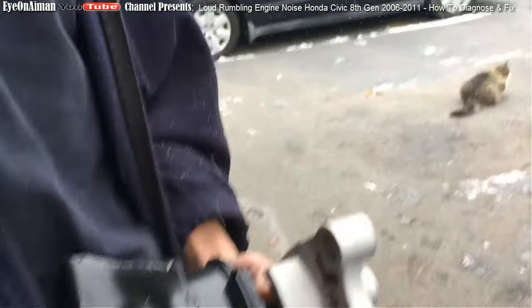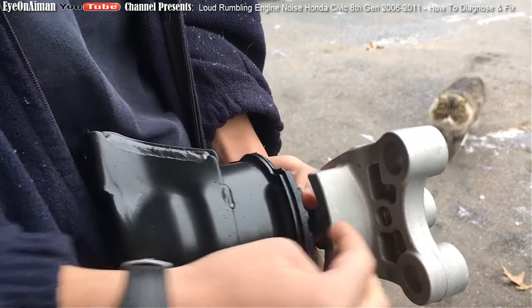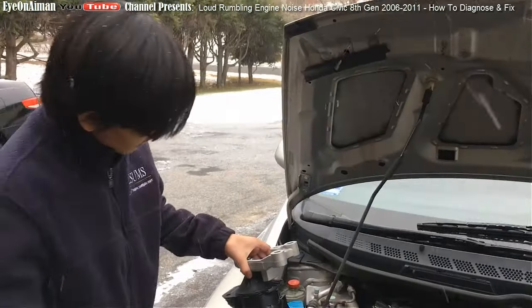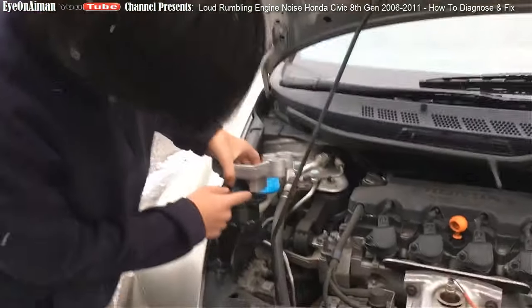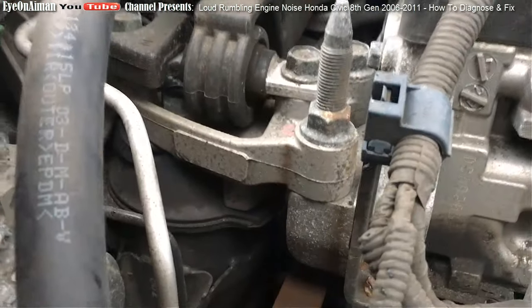As you can see right here, there's supposed to be about a 3/4 of an inch gap between this part and this part. Alright, so if you look at them side by side, you can see how big the gap is. This is basically non-existent, but this has about an inch gap.